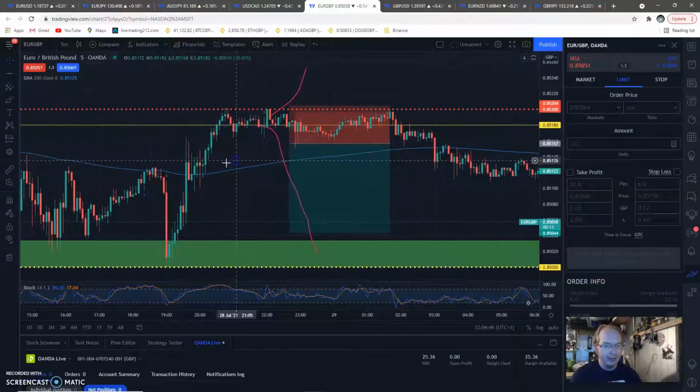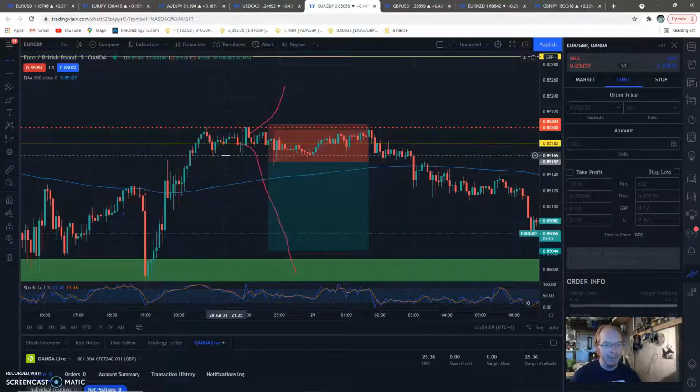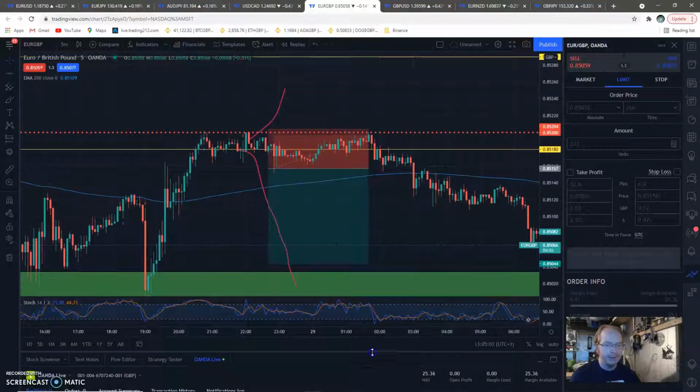So yesterday when we left it, the Euro pound had gone up, which would imply the Euro's getting stronger or the pound's getting weaker. Looking at the previous charts today, it implies the Euro's on a strong run. Maybe there's some news we don't know of. Who knows? Let's just bring that down there.